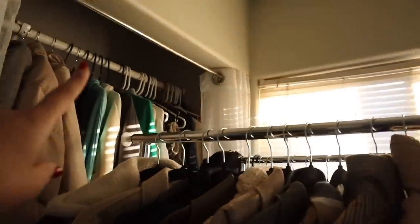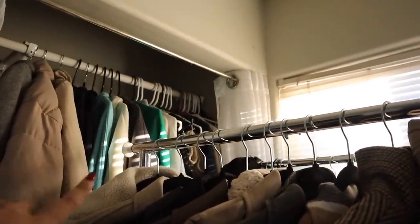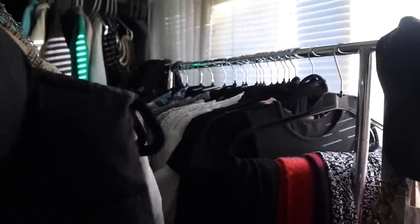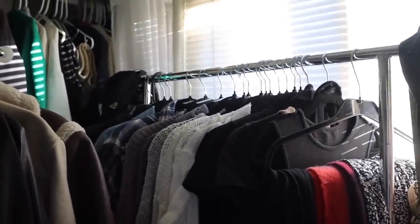I'm kind of bummed out because I didn't have enough for those right there. If I would have bought just a couple more packets, I would have had enough. So I'm gonna have to go back and get a couple more packets for right there. But I feel like for these two racks, which is what I see the most, I think it looks so much better. So much better.